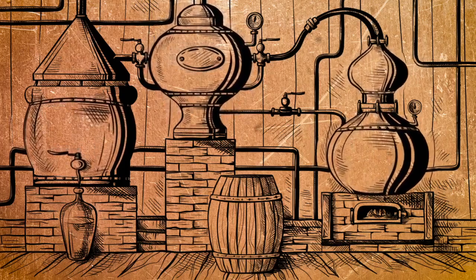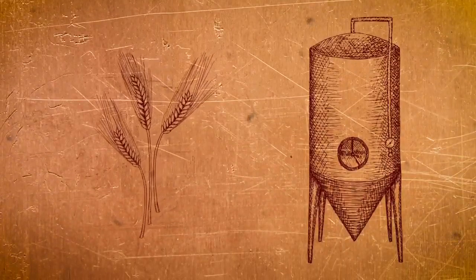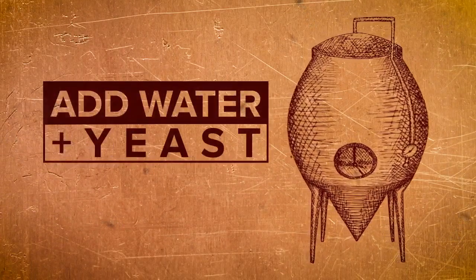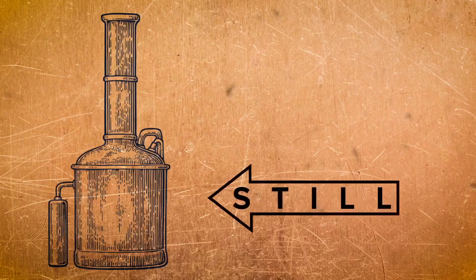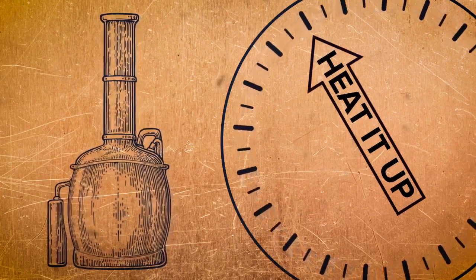It's quite the process, so here's the basic gist of it all. They start with a recipe of grain. They malt the grain to turn the starches into sugars, add some water, add some yeast, let it ferment, then voila, you are making alcohol. Now once it's fermented, that liquid gets poured into this. It is called a still. Heat it up to the proper temperature, then the distillation process begins.